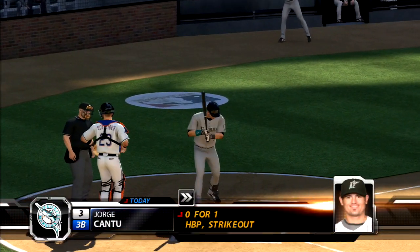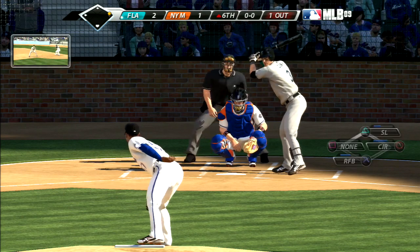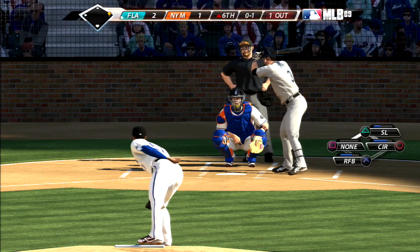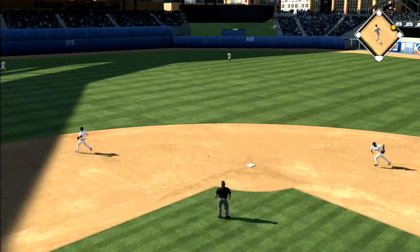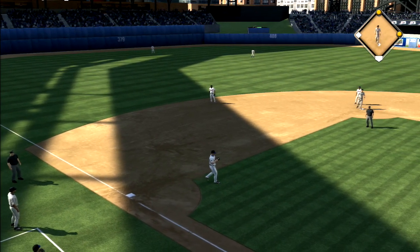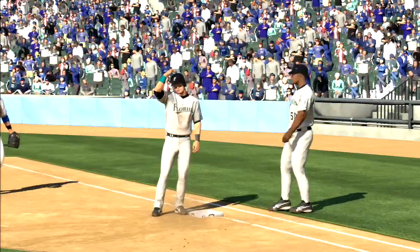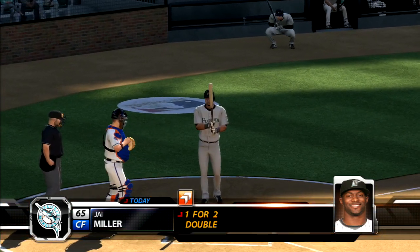Jorge Cantu will get another shot, hit by a pitch his last time. Here's the first offering. Now a swing and a ball grounded foul off to the right side. Back over second. In is Beltran, but this is down for a base hit. Well, if this ball's over a few feet, it's a double play that gets him out of the inning. Instead, it finds its way into center, and it's 1st and 2nd now with 1 away. Jay Miller will step in, 1 for 2 in the ballgame.